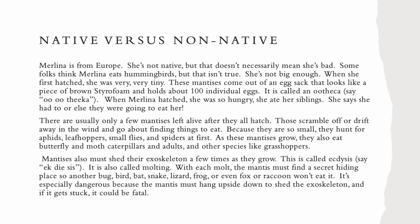Mantises also must shed their exoskeleton a few times as they grow. This is called ecdysis. Say ecdysis. It is also called molting. With each molt, the mantis must find a secret hiding place so another bug, bird, bat, snake, lizard, frog, or even fox or raccoon won't eat it.